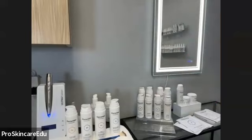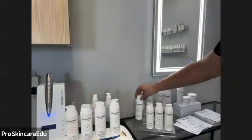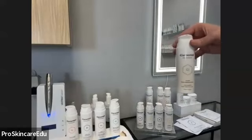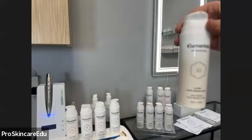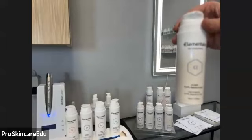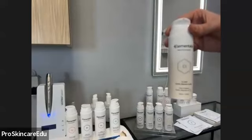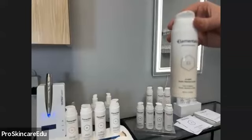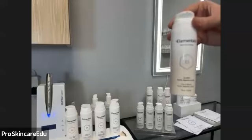Okay, so now we've talked about those more generally, more widely available and beneficial serums. Let's talk about some condition-specific serums. Let's start with Clarify. So Clarify is our clear and balanced serum, specifically for reducing bacteria and helping to balance the microbiome on the surface of the skin. This is a serum that can be used on a nightly basis for clients that are dealing with acne and congested conditions.